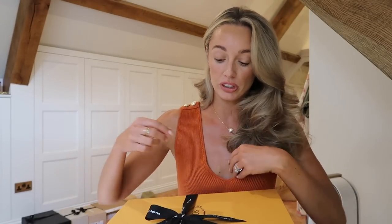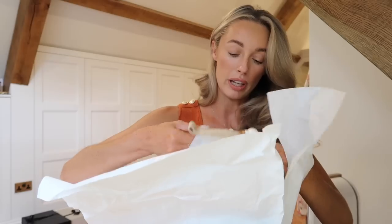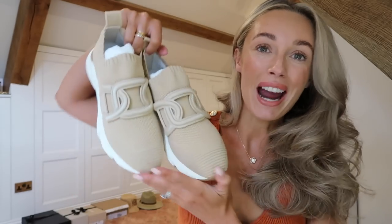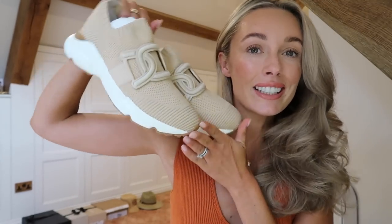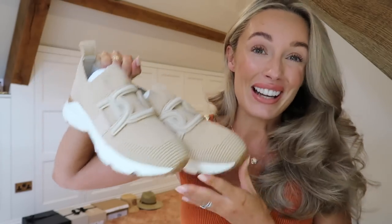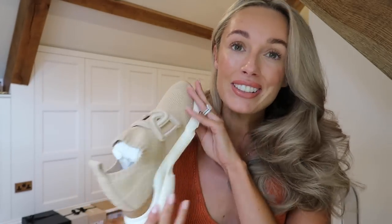let's stick with the orange theme and unbox some of the Tod's trainers. So these have come from a Net-a-Porter order. Oh, they're quite heavy. So pair of trainers number one, and these are probably the least cool-looking trainers, but the ones that I thought I would like the most, because they are slip-on, and I'm exceptionally lazy, so if I don't need to tie up shoelaces, then I'm even more likely to reach for these.